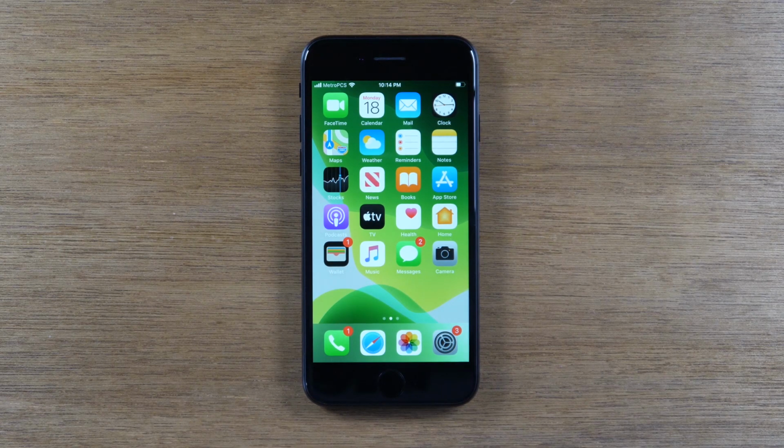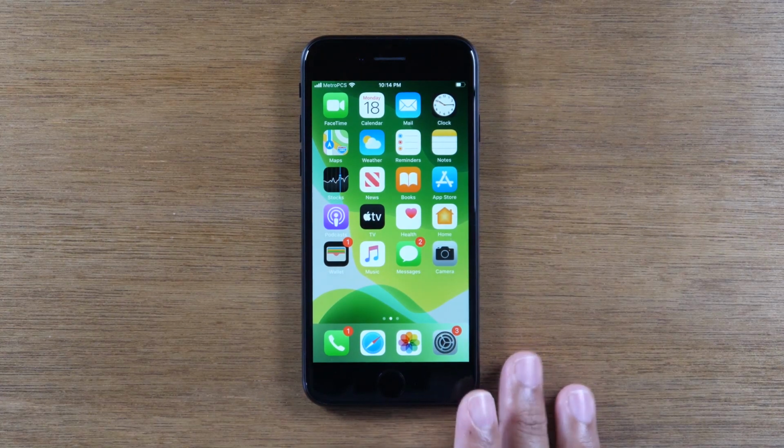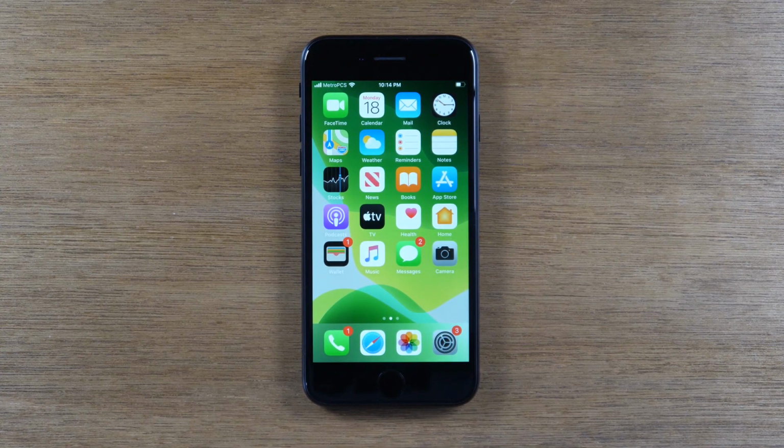Moving on to our next reason, number 9, is going to be Apple Pay capable. So you're able to use their Apple Pay feature on here, which is great. You can pay at a lot of retailers using your phone. You can also pay for things online using your phone. You can send and receive payments. So definitely a great plus.